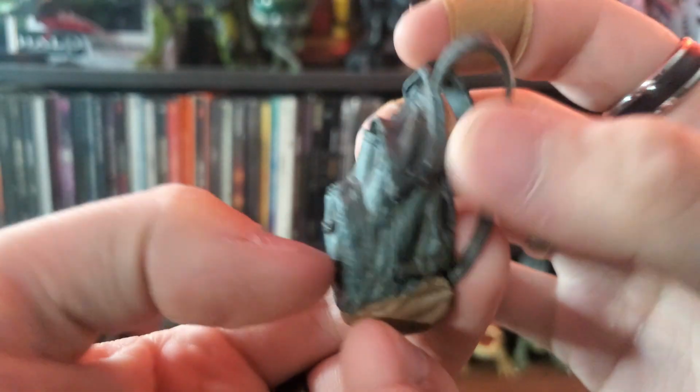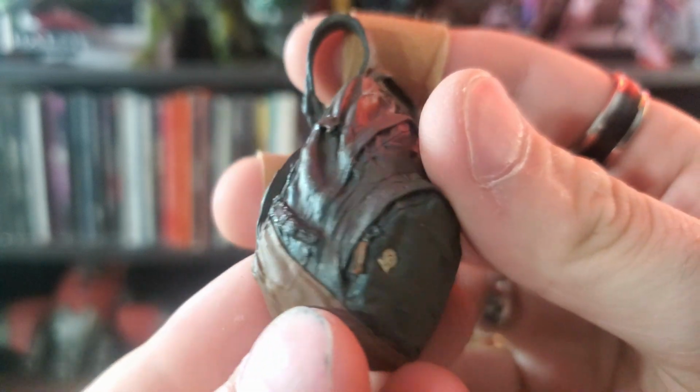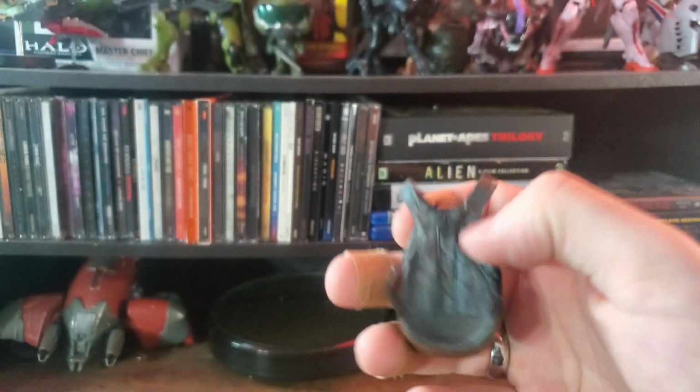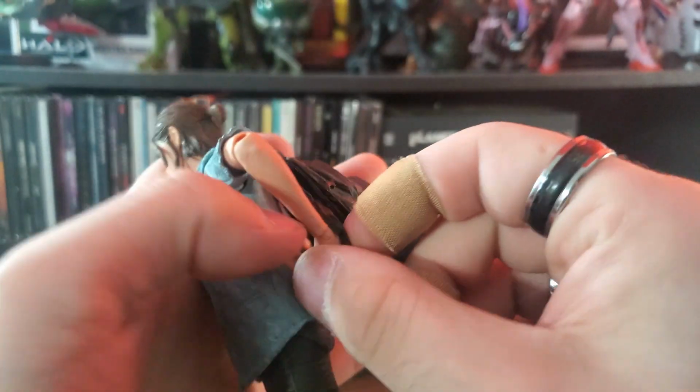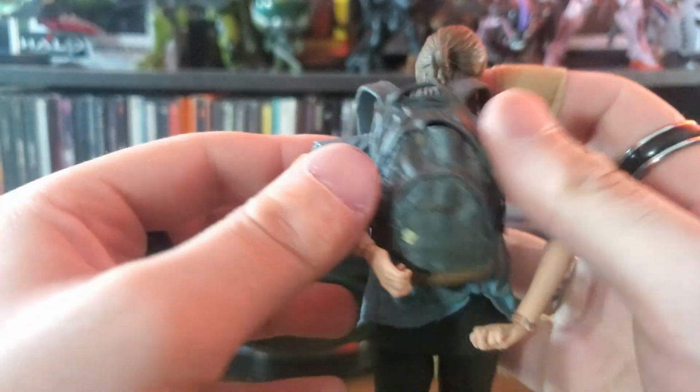And then for our next accessory, we have a backpack for Ellie. This thing is very well made. I like all the little details, the zippers, the wrinkles, the wear and tear on it, and it's easy to apply or put on Ellie. Just be very careful with the straps because they are thin rubber and you do not want to tear these.